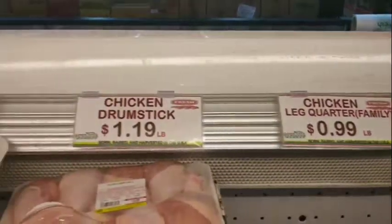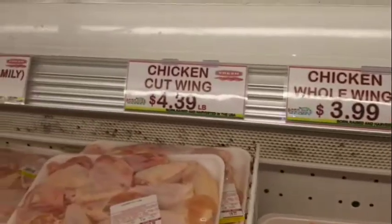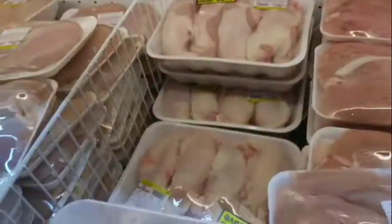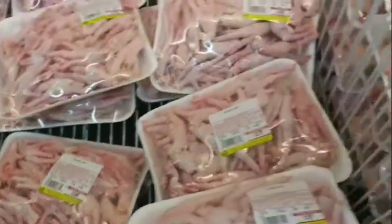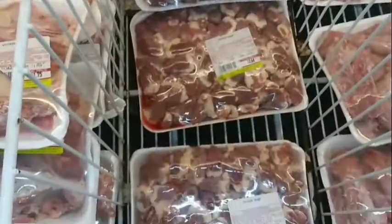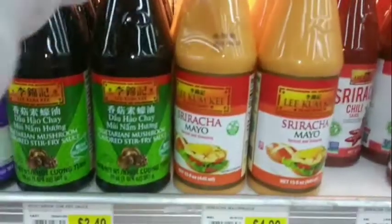And they have a huge seafood section, but we didn't go over there because I'm not doing any seafood for Thanksgiving. These are some of the stuff they have in the meat section and their prices. Chicken feet, whoop whoop, and they have, I don't eat that. I don't even know what it is. Lord help me. Chicken neck.